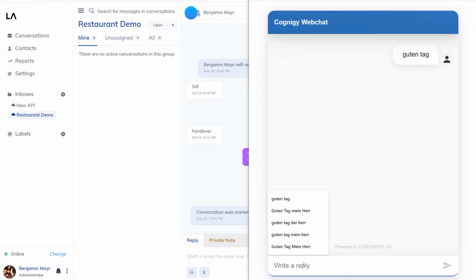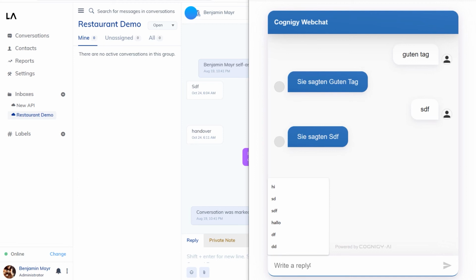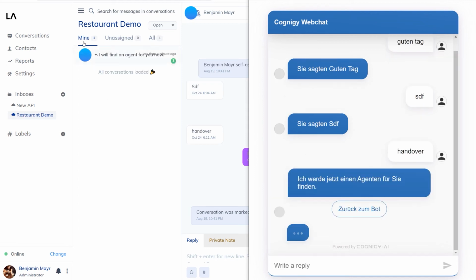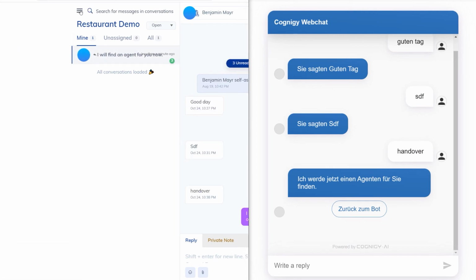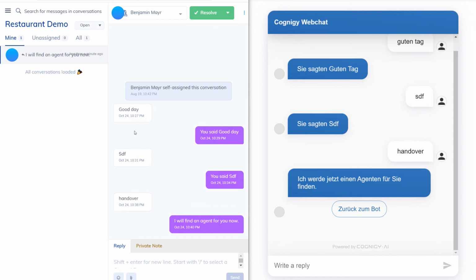So if I, for example, say Guten Tag, which means good day, it's going to come back and say, Sie sagten Guten Tag. If I say SDF, it's going to come back and says, Sie sagten SDF. So now if I say, well, I want to speak to an agent, so I'll say handover. We can see the handover being triggered in Cognigy Live agent over here. And I can take this discussion, and here I can see the things the user has said, translated into the language of the agent. And here I can say what went back to the user, also translated into the language of the agent. So the agent can see what happened.